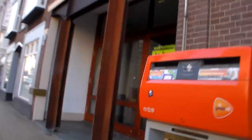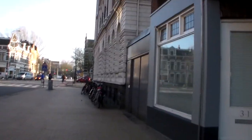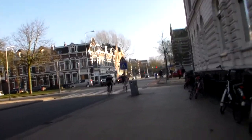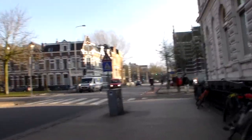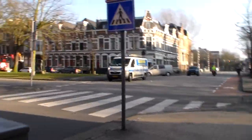Mailbox. The mailboxes are orange, though, to the original hair color of the ancestors of these peoples, these people that we call the Netherlands. I say peoples because the Dutch people are derived from certain tribes. They are kind of mixed together.